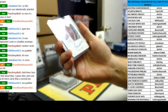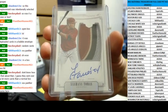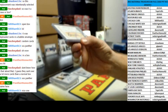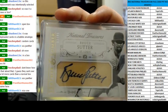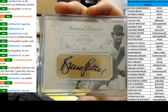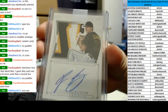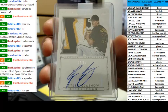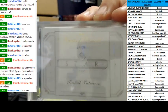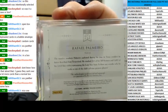We've got a colored patch auto 8 of 99, Yasmani Tomas for the D-backs. That is going to DC Irish. We've got 2 of 49, Bruce Sutter for the Cardinals, leather and lumber. That is Dave Marr. We got 64 of 99, three colored patch auto, Tyler Glasnow for the Pirates. That's DC Irish. We've got 12 of 25 book, Rafael Palmeiro, and that's the Texas. So it's going to the Rangers.